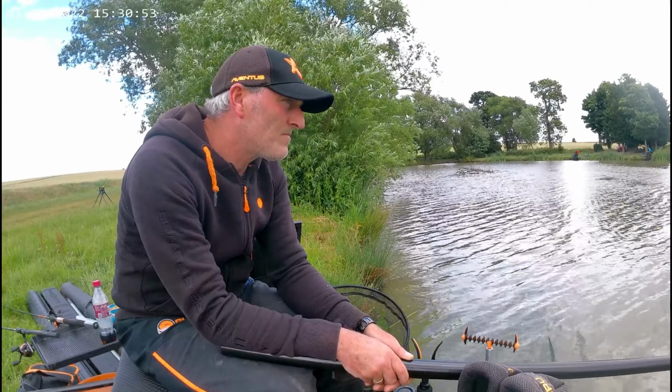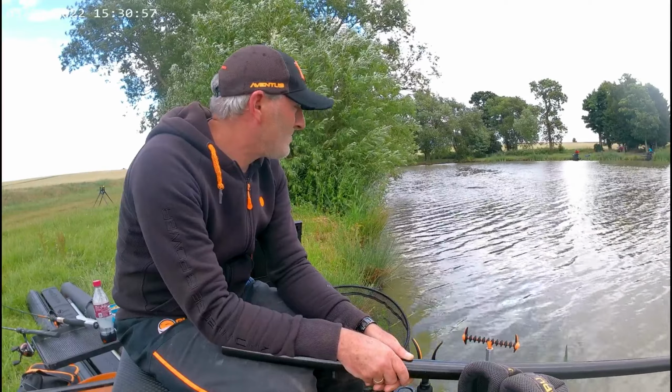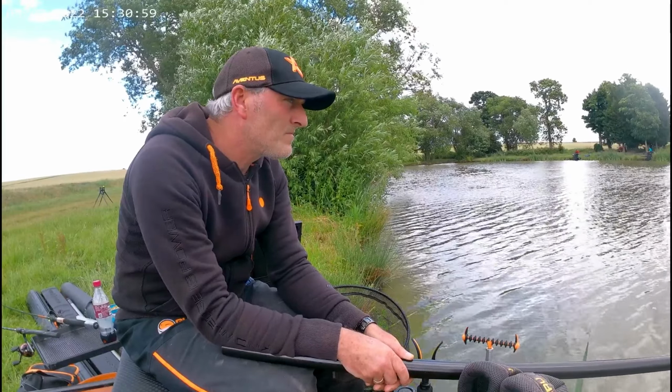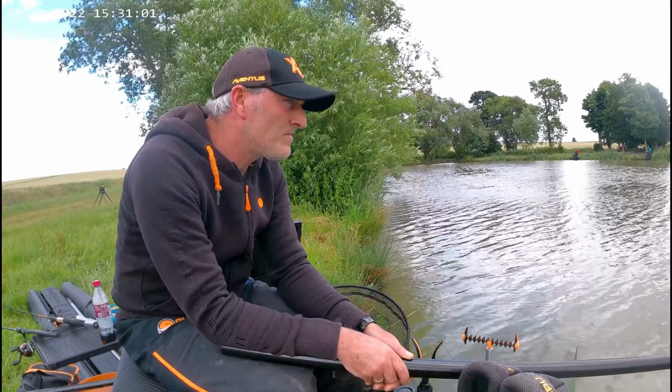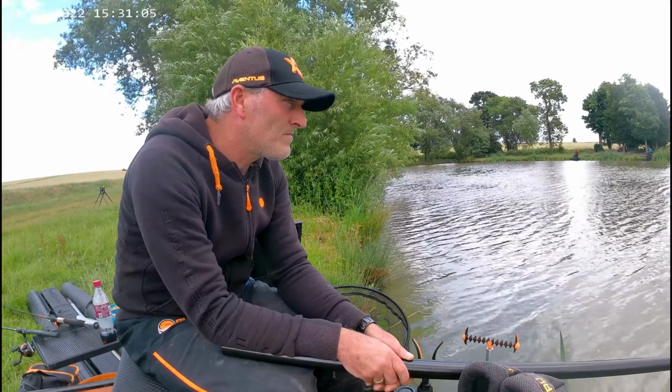Still on that short line on the right with micros. That's where I've had most of my fish. I've only produced one fish from the left at 10 o'clock. All the fish I've caught on this right hand line, I've been feeding micros.